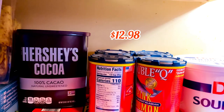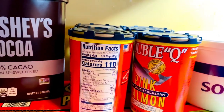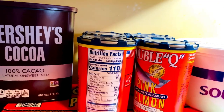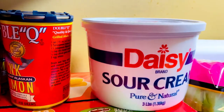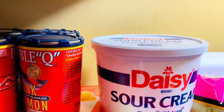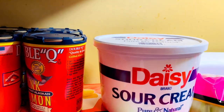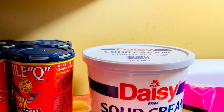And then over here we got some pink salmon. In the stores they're like $4 unless you can catch them on sale. I've tried other brands and I just didn't like them, so I said I'm just gonna have to pay the price for this, and that's what I got. And then the sour cream is for two different meal preps that I have planned out, the chicken buffalo cheese dip, and what else was it, the beef stroganoff.